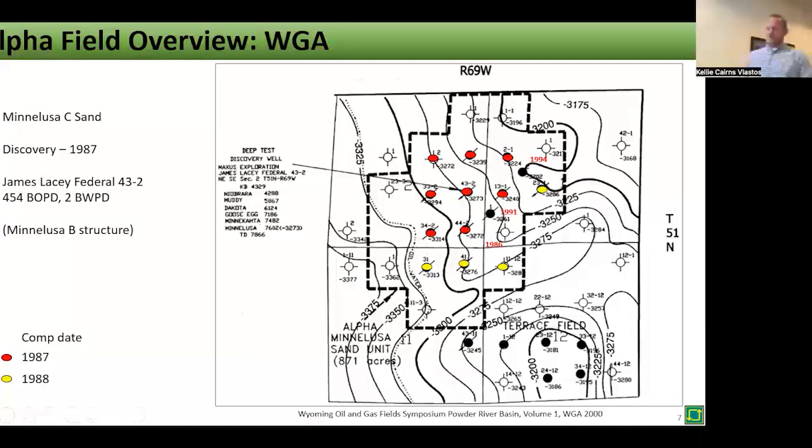This slide, you're probably familiar with WGA papers that people would put out. The discovery well was this 43-2 well here, the James Lacey Federal 43-2. You can see its IP. This is a Minnelusa B structure. Alpha field is Minnelusa C. We didn't catch that earlier. Just real quickly, completion dates you can see here, 87 and 88. Most Minnelusa fields were 60s and 70s, so this was a little later in life field that was discovered. Once it was discovered here, they quickly drilled out and filled out the field.